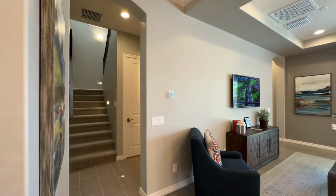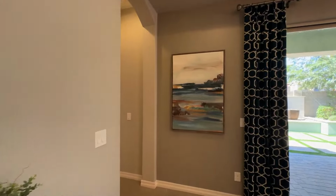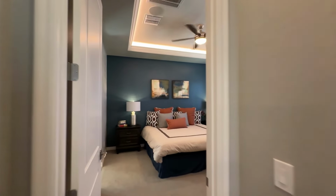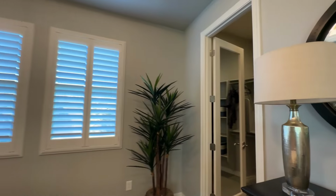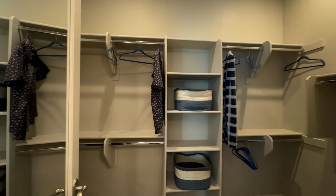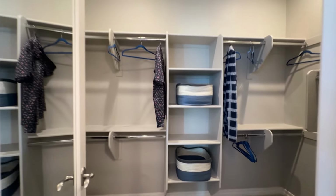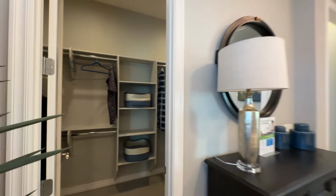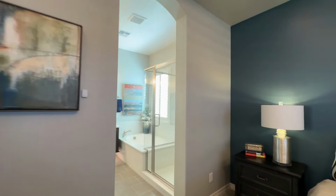Before we get up there in the loft, let's take a look at the primary bedroom. It is tucked away over here. And the closet is not against the bathroom, which is pretty unusual. And it's not the biggest closet in the world either. Not everyone needs a big closet. Honestly, that's probably about as big as my closet is at home. But now that I'm touring so many new construction homes, I'm just used to seeing the bigger ones.